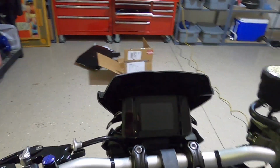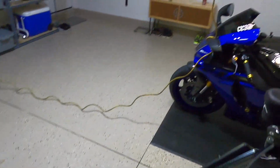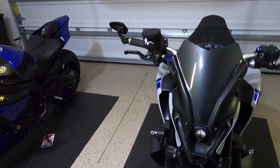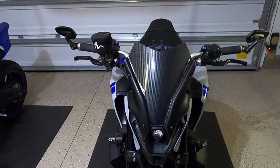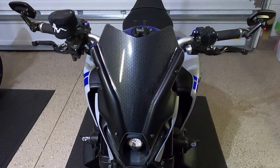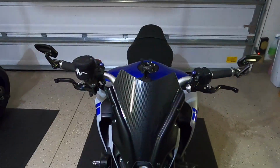What was happening is that on the highway, I was getting a lot of wind in the face. Obviously on the R1, you don't have that problem because it shoots it straight over you. But with the little windscreen that we had here, I just felt a lot more wind in the face, and I'm hoping riding on the highway with this Puig windscreen, that it's gonna shoot the wind a little bit higher to give me a nice, more comfortable ride.